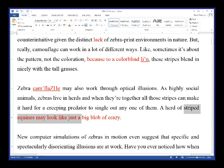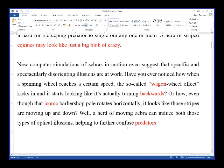Striped equines. Okay, so let's do the whole sentence. Try it again. A herd of striped equines may look like just a big blob of crazy. Yeah, excellent job. Very good.